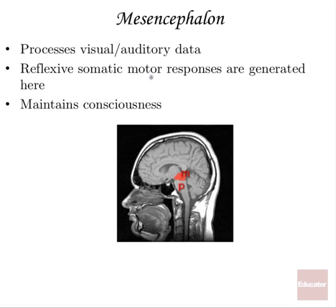Your reflexive somatic motor responses are generated here, and that's fancy terminology for when you hear a sound or see something out of the corner of your eye and you react. So if I heard something over there and I did this without even having to think about it, that's because of the mesencephalon. So if your eyeballs move in reaction to something, that has a lot to do with the mesencephalon. And the maintaining of consciousness comes from this area. So I'm using my mesencephalon right now.